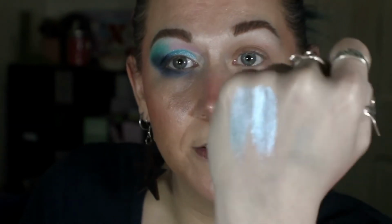So this is Swatches, and this is from the Galaxy Exploders. I think that's what they're called. I know it's Exploders. And that is what they look like next to each other. So Altair and then Swatches.